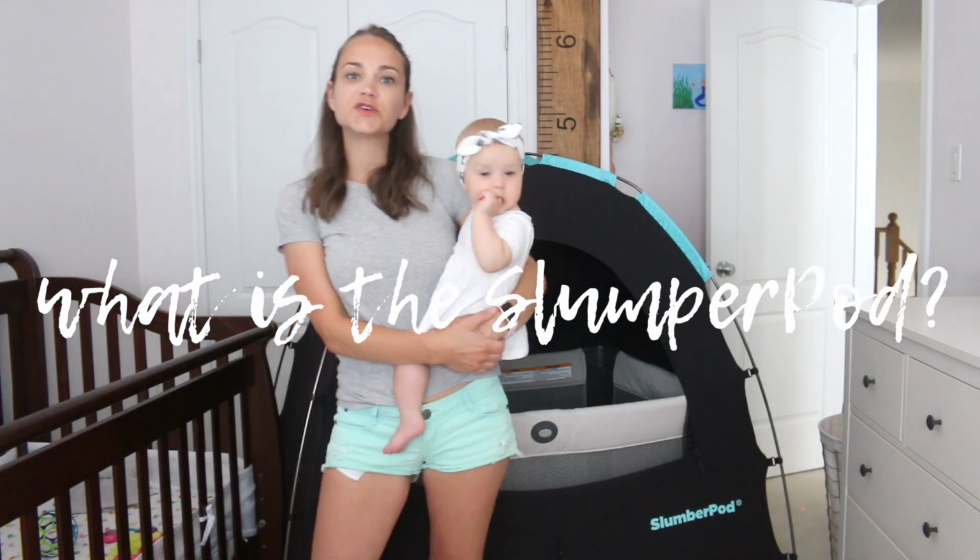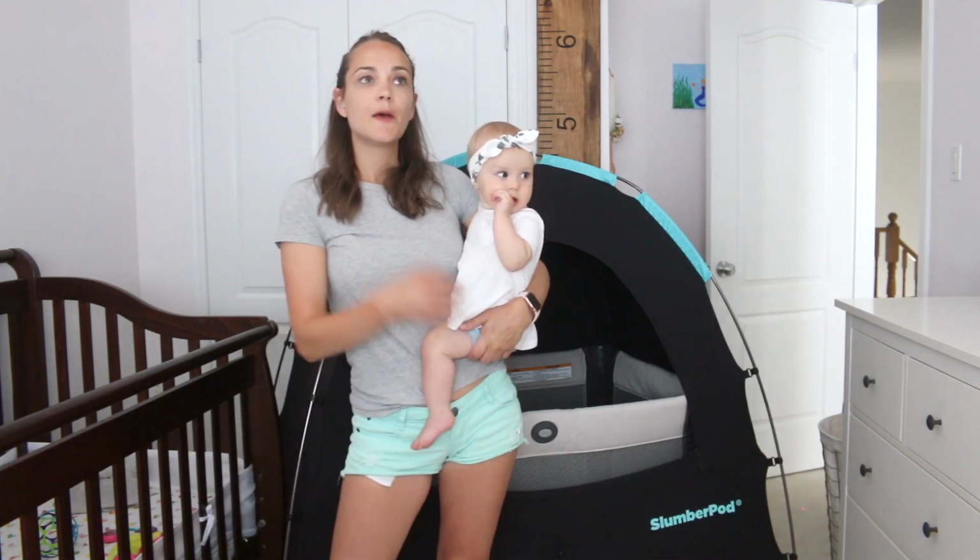So I want to talk to you about the SlumerPod and how it can help your baby get a better night's rest when traveling. So first things first, the SlumerPod is basically, I'd like to say, a tent that goes over your baby's pack and play. And as you can see, I have it set up right now in Everly's bedroom, and that is because we are testing this item out.